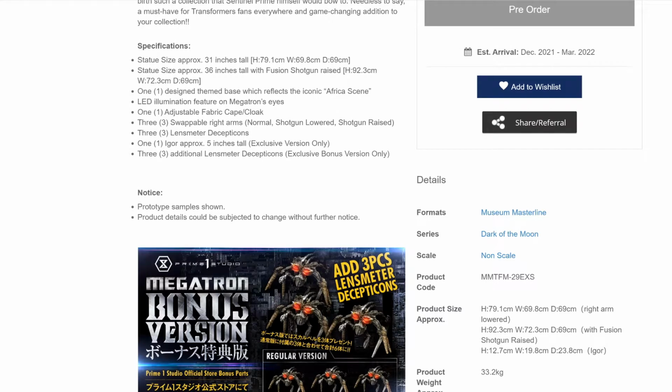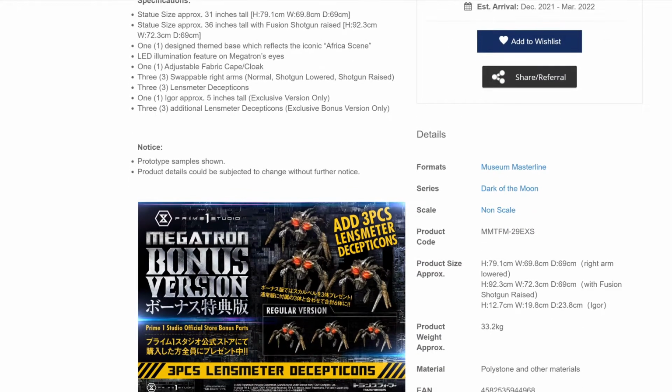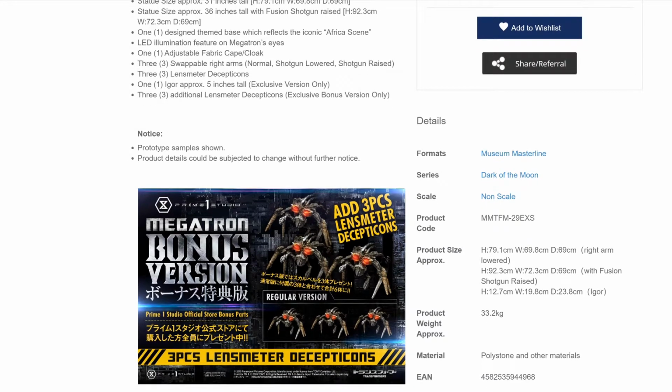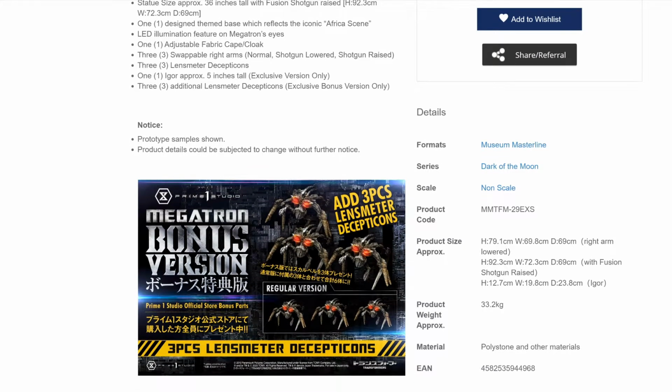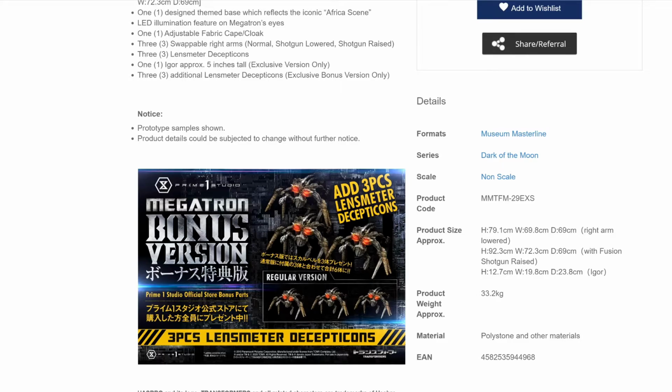This is of course based on the Dark of the Moon film. It says non-scale. You know, they say that all the time, but there's a scale here, of course, they're just not going to tell you. The product size, the height is 79.1 centimeters. The width is 69.8 centimeters. The depth is 69 centimeters, right arm lower.